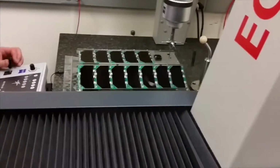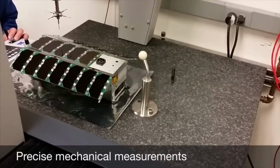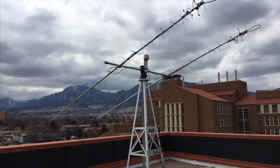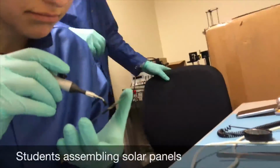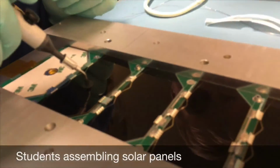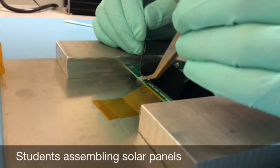And then to measure the spacecraft, it's got to be exactly 34 centimeters and 10 centimeters. We had downstairs again, we had this tool for measuring that was way more precise than we needed, but why not use it? This is assembling the solar panels. We bought the cells but made the panels. They're literally stuck down with double-sided tape. It's Kapton tape, which is like space duct tape.